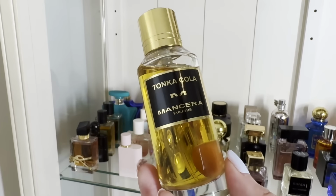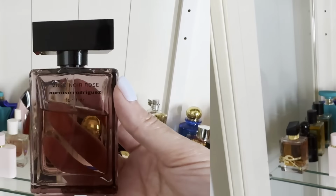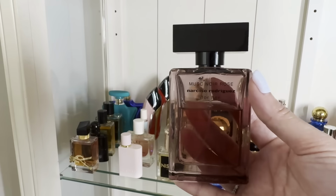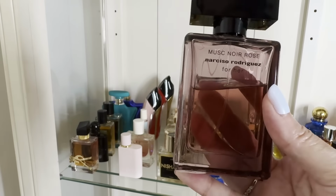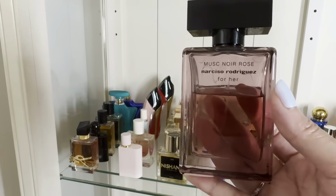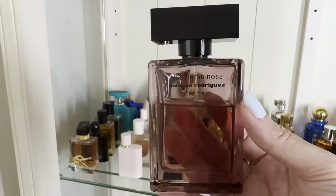I definitely get the cherry. I definitely get the cola. And this one, I think, broke the internet when it came out. And I really love it. As you can tell by the dent, I wear this one a lot. Very beautiful, signature scent worthy fragrance.